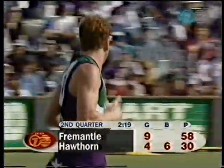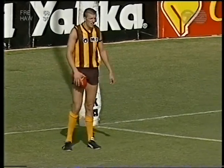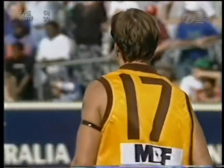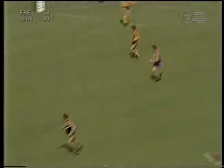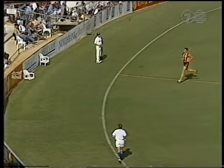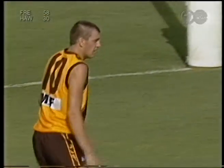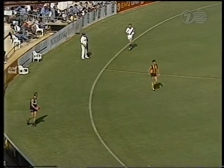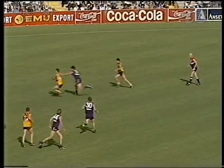Daniel Chick is back on now. He's gone to half forward. There he is. Picked up by Greg Harding. Robert miscues. Out of bounds on the full. Had a tough day back there. Now Leach. Just over 2 minutes to half time. Leach looks for Bandy. Missed him.